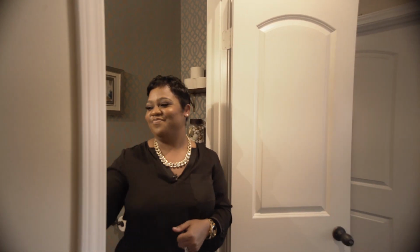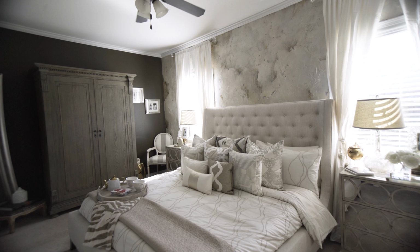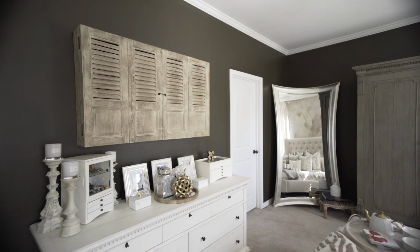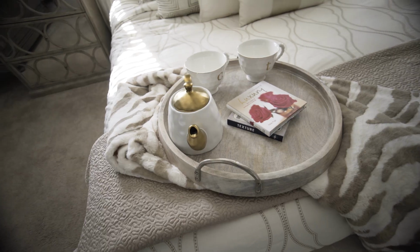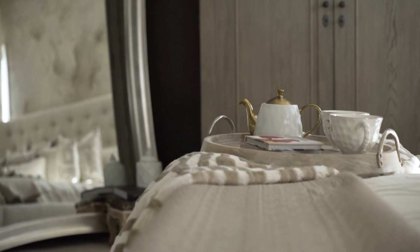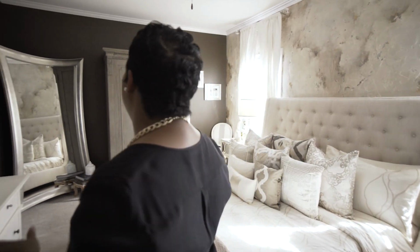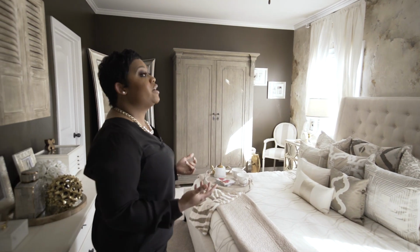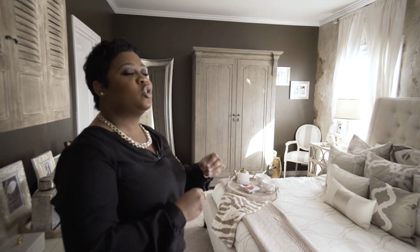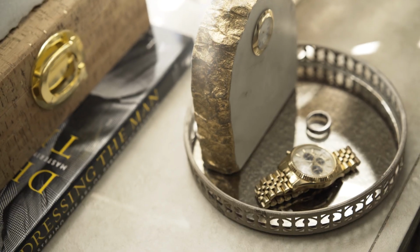So now let's go to my favorite room. This is me and my husband's rustic regal retreat. This is what I love to refer to our master bedroom, because everything in this room is rustic and regal. Still with the whole rustic glam, but I like to call this room the rustic regal retreat because there's so much elegance, and it's the master bedroom for the queen and the king.